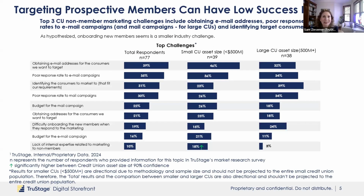Number one was about those emails. It's hard to get the email address. So then having to add in the cost of postage adds to the price of the campaign. Poor response rate for email campaigns, poor response rate to mail campaigns. And so with all the effort and cost associated with the prospective member campaigns, what we heard back from this survey is the results tend not to meet expectations either.